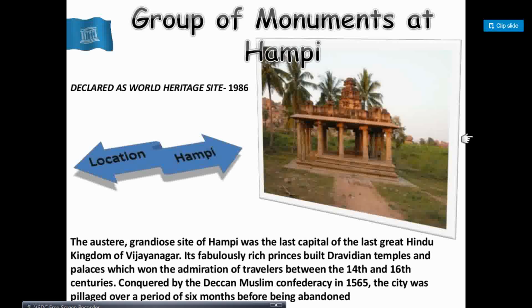Next we will see Hampi. It is located in Hampi in Karnataka. Hampi was the capital of the last great Hindu kingdom, that is the kingdom of Vijayanagara. Its fabulous, rich princes built Dravidian temples.